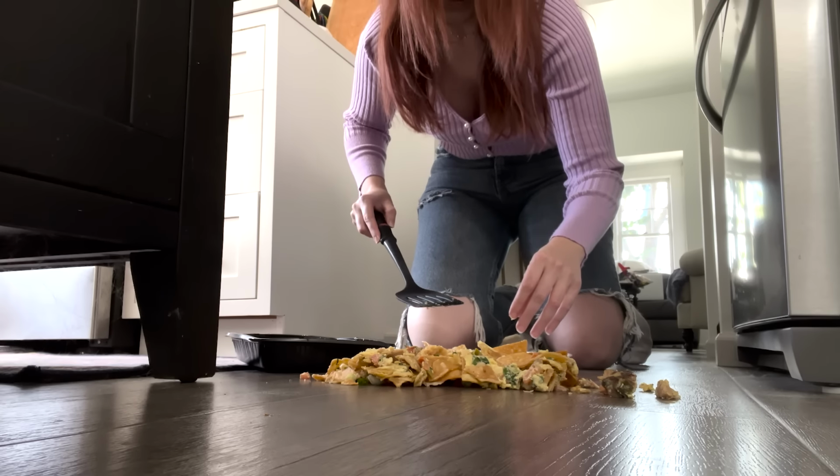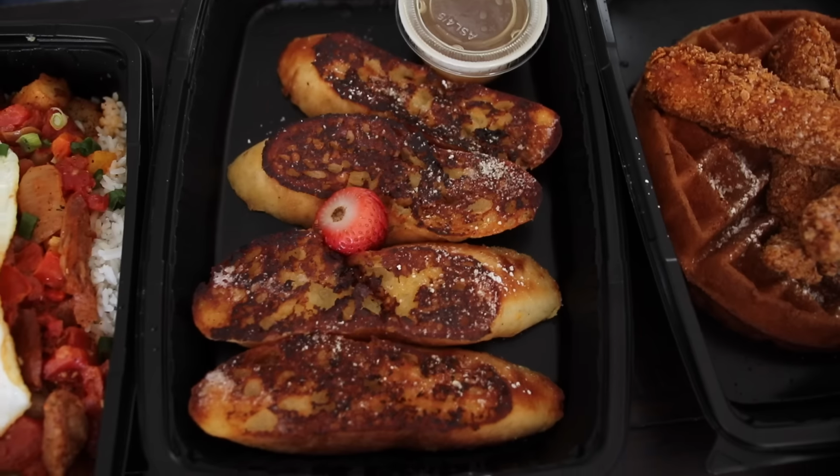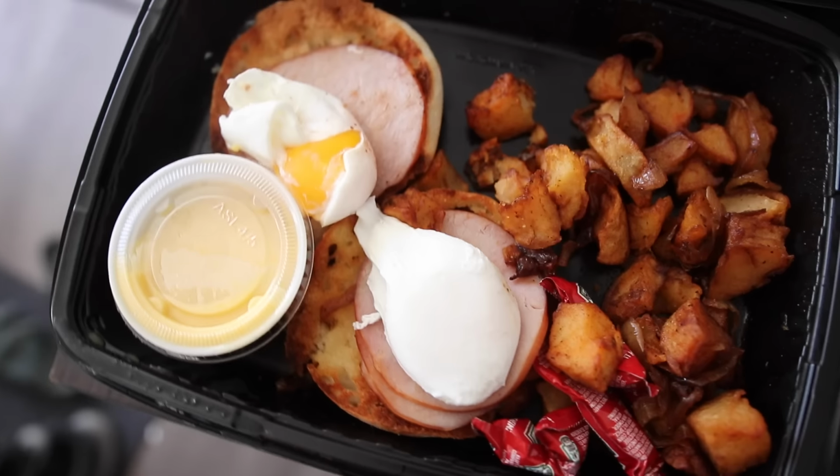I had no idea Cheesecake Factory had a brunch/breakfast menu, and they only serve it on the weekends and only during a certain time period. This food looks insane, and I know Cheesecake Factory kills it in every single way. Where do you even start?